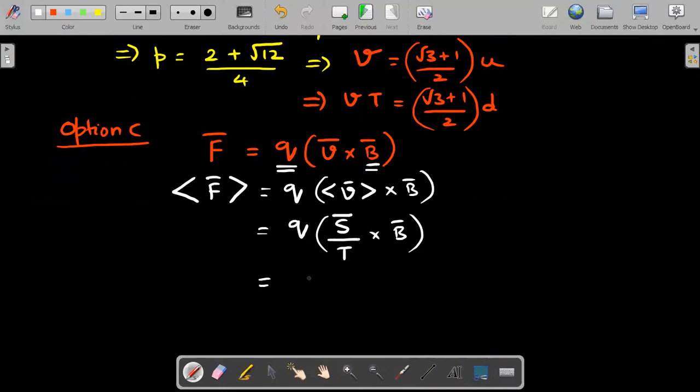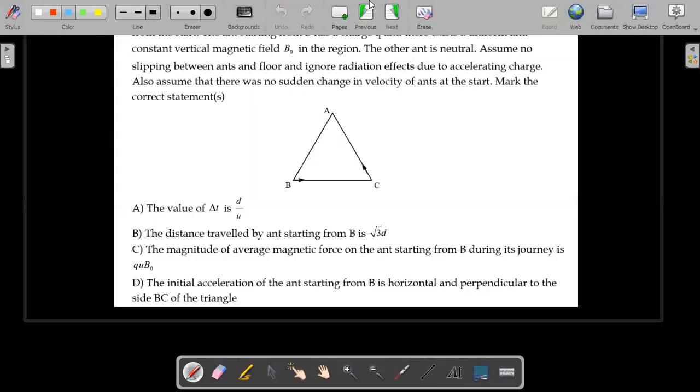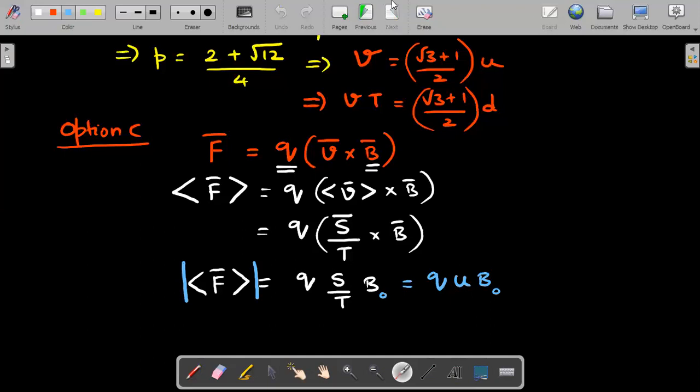So this would be simply q times s by t into B itself in magnitude. So let me write, I'm talking about average, and then I have also taken the modulus of this. That's why I could remove the cross product. And what is s by t? S by t is d by t, and d by t is u, in magnitude. That's u, which is a nice interesting one. So this would be u, and the magnitude of that is B naught. So your option C, even though it looks different from that, maybe you were expecting a V here, but it actually boils down to becoming a U because of the calculations that we saw here. Okay, so option C is perfect.